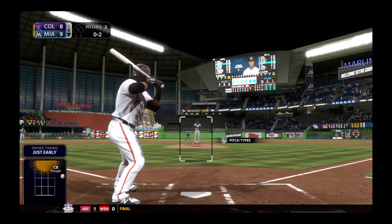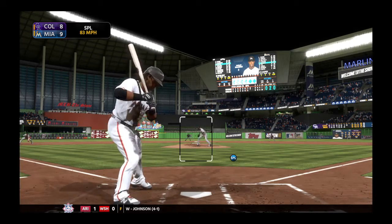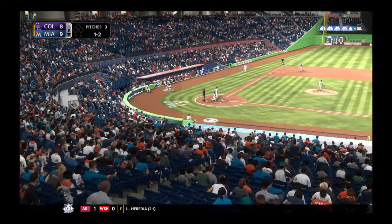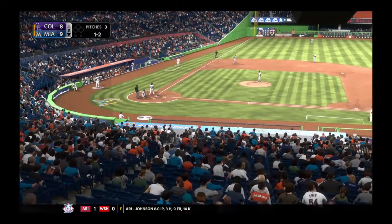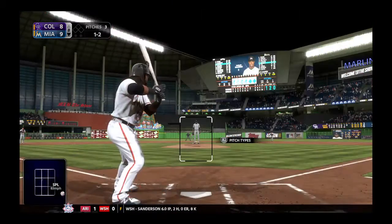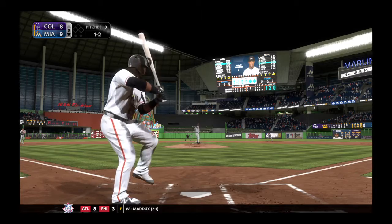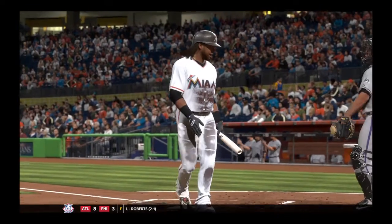He's been having a monster season. Take a step out of the box, regroup. He'll get right back in this AB. And Ramirez is able to hold off on that one, but he still trails in the count. It's 1-2. Got him swinging on the split-fingered pitch, and that's out number 1.